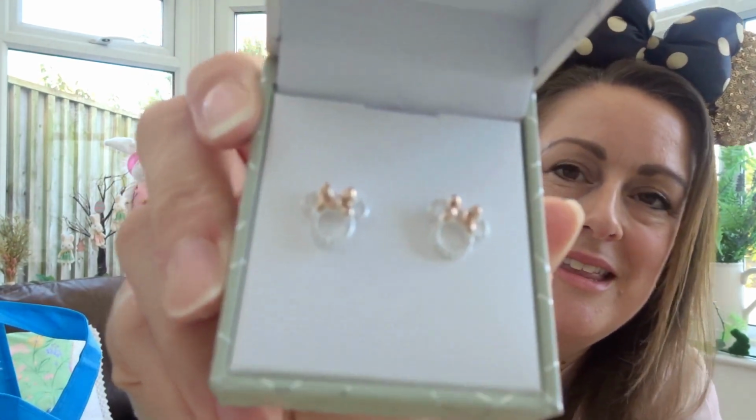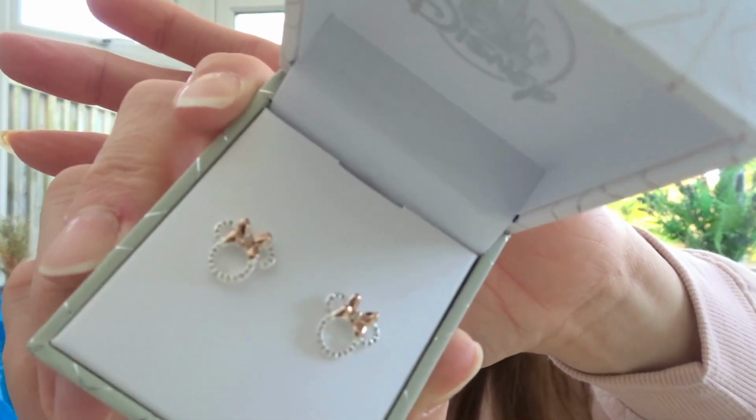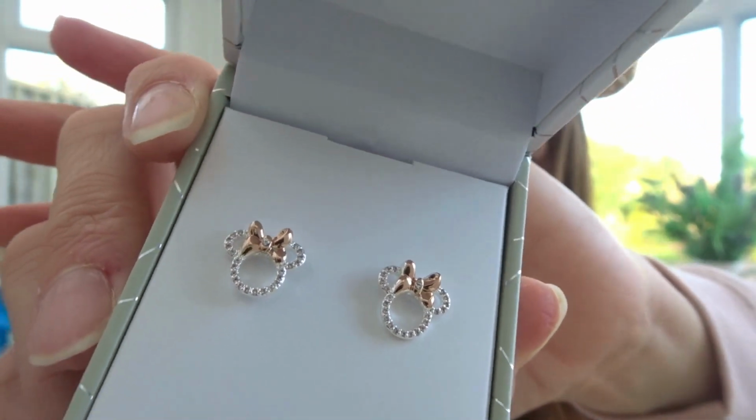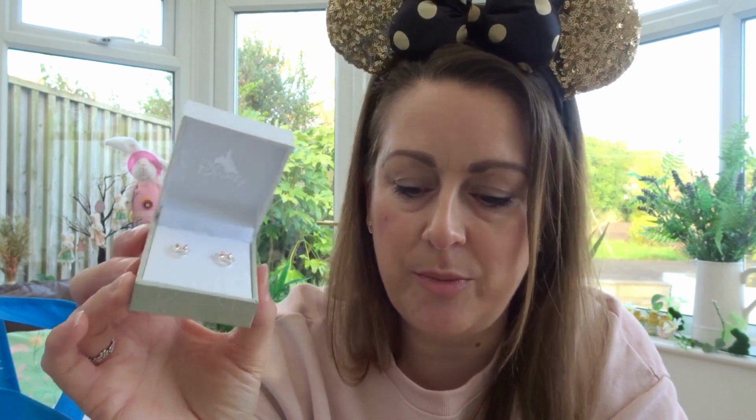So now let's get to number 2. Something I'm actually wearing, which is Disney earrings. I'll show you another pair that I've got in the box. These are absolutely beautiful. You can buy so many pieces of jewellery from Disneyland Paris, and you can spend a lot of money or you can buy things much cheaper. These weren't actually too bad. These were 35 euros, but you can definitely get some cheaper. I have seen them around 25 euros. It does depend on what you're actually buying.